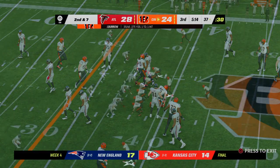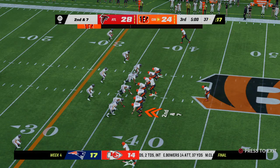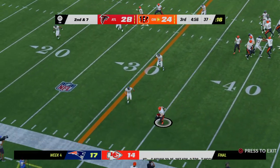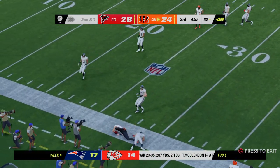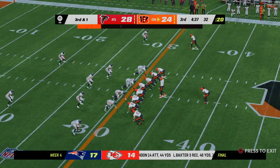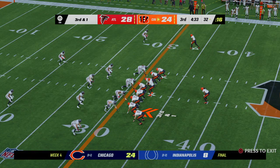And they're going to get this down to about the 37. Looking to throw again on second down. Burrow, he finds his man, complete. It's Barnes. And he gets it down a yard or two shy of the 30 before he's out of bounds.